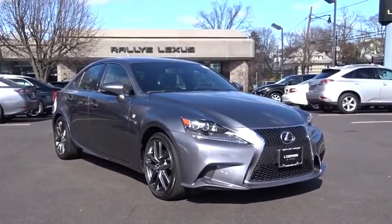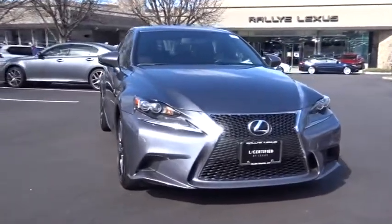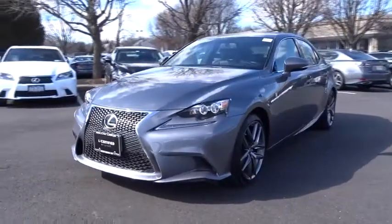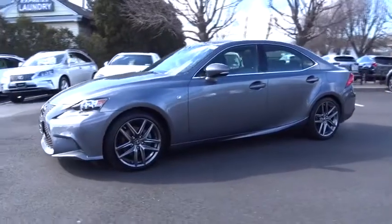2014 IS250. An interior and exterior design inspired by the world of competitive racing, the IS250's authentic performance and style are the hallmarks of this classy luxury sedan.